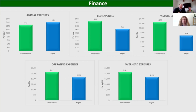And the two big ones you really need to drive down are feed expenses and pasture expenses. We've got the pasture expenses one nailed, but the feed expenses, we would have liked that to have been about $300 a cow, but at 622 it's certainly putting a bit of pressure on. Have you got anything to say there, Kira? No, just the feed.